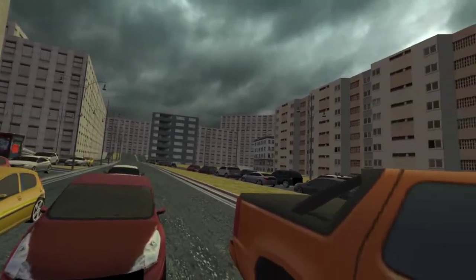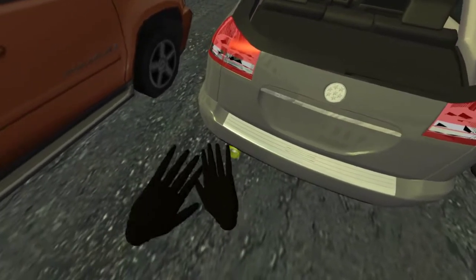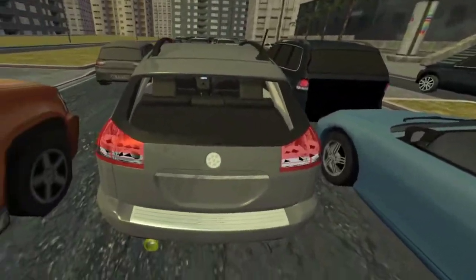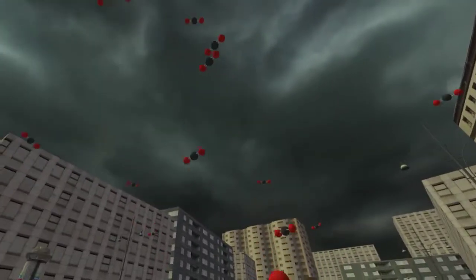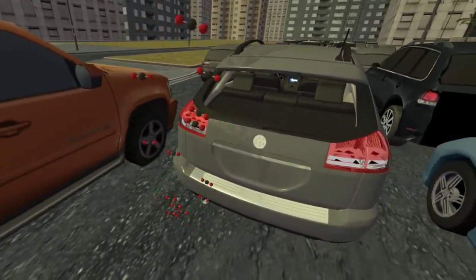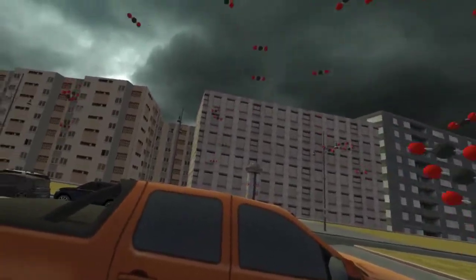Look at the gray car in front of you. Bend down and touch the exhaust pipe. Please touch the exhaust pipe. These are CO2 molecules. Take a step back and watch them spew from the exhaust pipe. Humans release over 22 million tons of CO2 into the atmosphere each day.